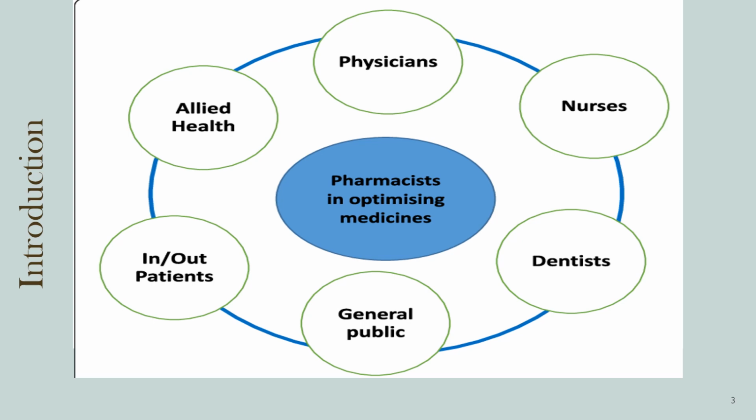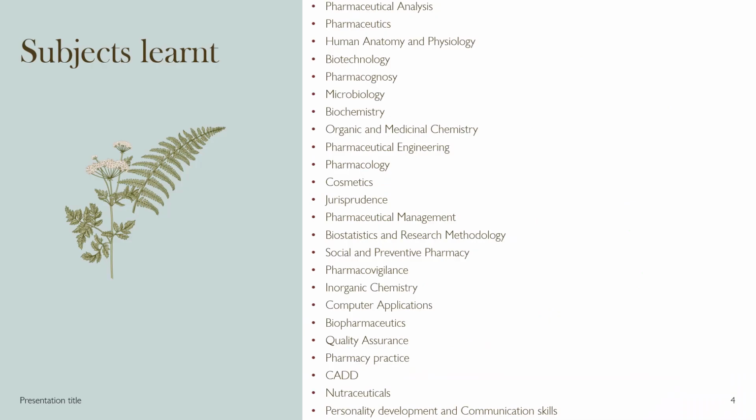A pharmacist basically has knowledge of certain surgicals as well. They have knowledge of the medications, the drug action and mechanism of action, how the drug is formed, how a drug undergoes approval, etc. So basically, what are the different subjects that are learned?